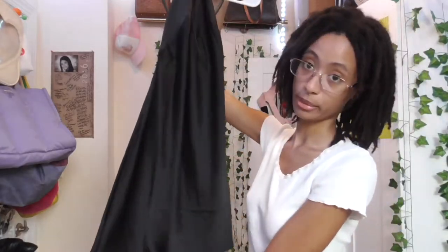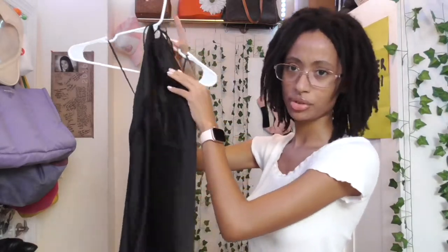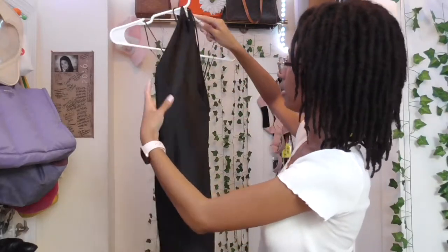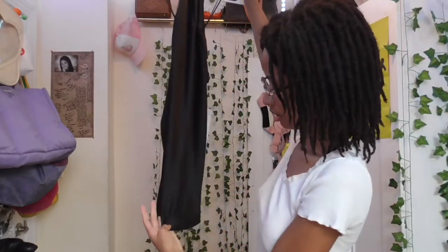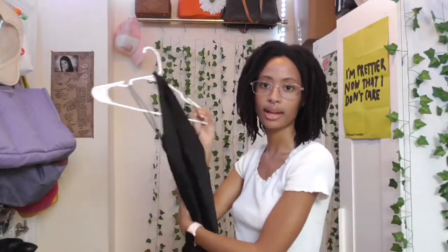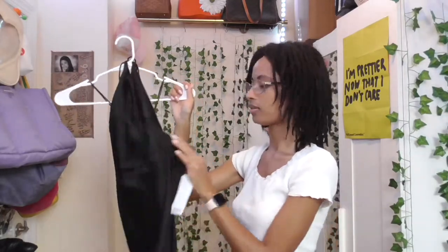This is an Urban Outfitters UO London dress that I actually bought. It's tags on because I never wore it, but it's a satin mini, and it has this high neckline. And honestly, I really was drawn to this because it looked so elegant on the model and kind of gave me Audrey Hepburn vibes. So obviously, I'm going to keep this dress because I'm a big fan of it. All the ones that I like, I'll just put them hanging back there.